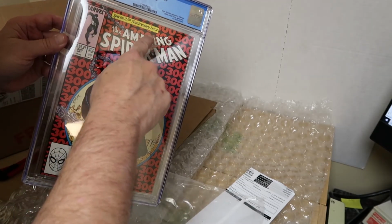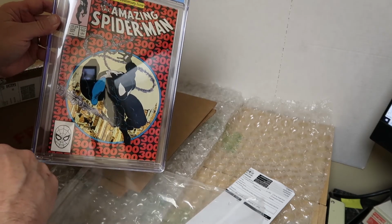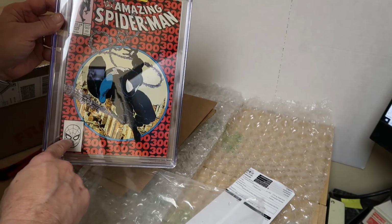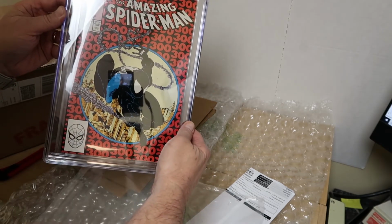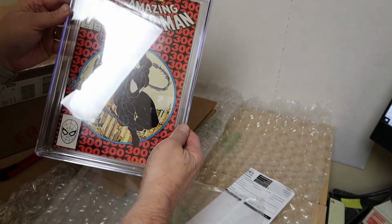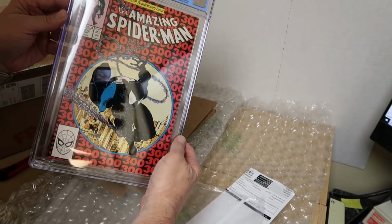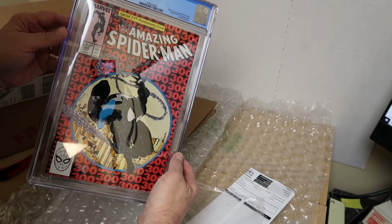25th anniversary issue, and it's not a newsstand edition. It's one I guess they get in home because it doesn't have a UPC code. But that's my first graded slab, and we're going to look it up together. We're going to see how much it's worth, and we'll do that in just a minute.